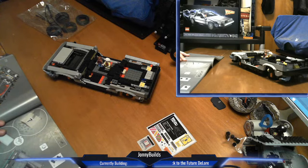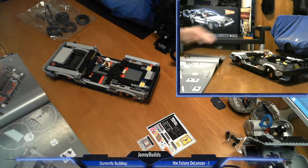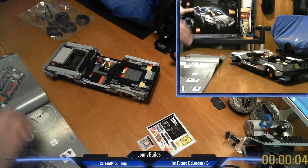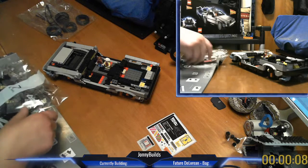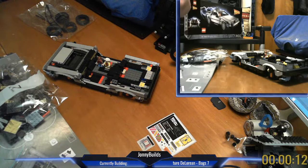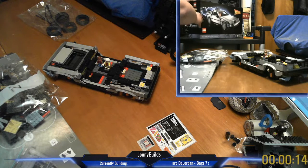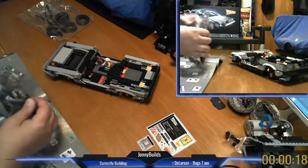Alright, so let's get the timer going. 3, 2, 1, go. And we are off. So, like I said, bags 7 and 8 are tonight. So there's bag 7. That's bag 10. I'll get bag 8 out later. I was going to pull them both out, but why?